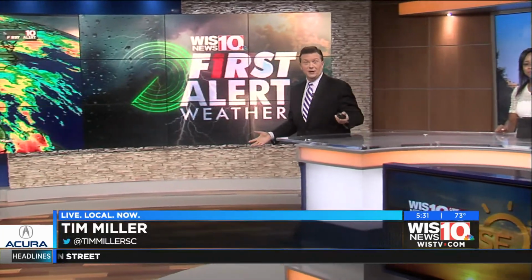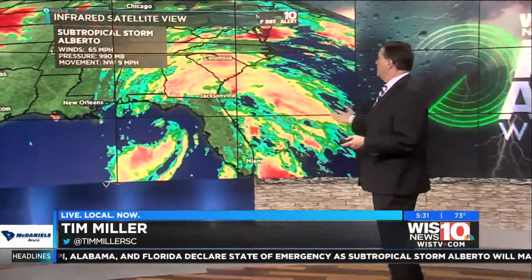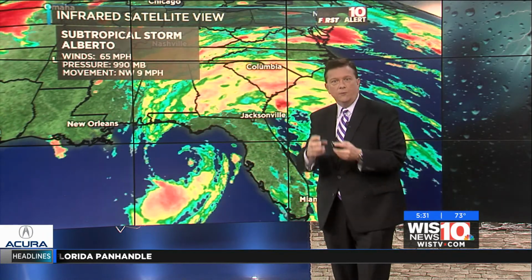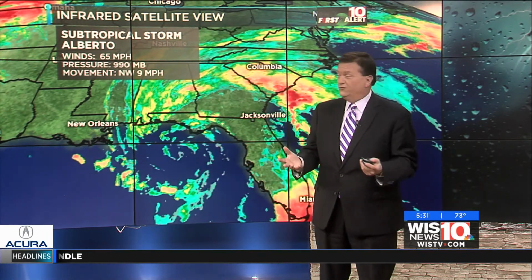Well, we'll start our Memorial Day Monday by talking about what we have been talking about all weekend, right? And that's Alberto. Here is the latest at 4 o'clock this morning. Wind speeds are at 65 miles per hour. Now, that's 9 miles per hour shy of a hurricane. But notice the huge center here. This is a hot mess. This is why this is subtropical. There's a little colder air involved in this, so the whole core of the storm's not warm, right? So it's not officially tropical.